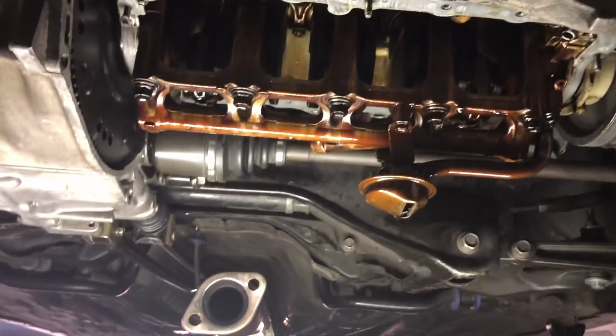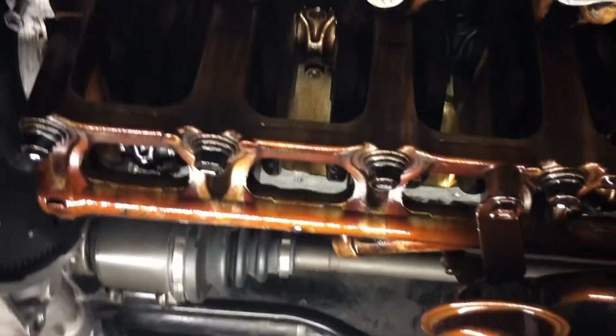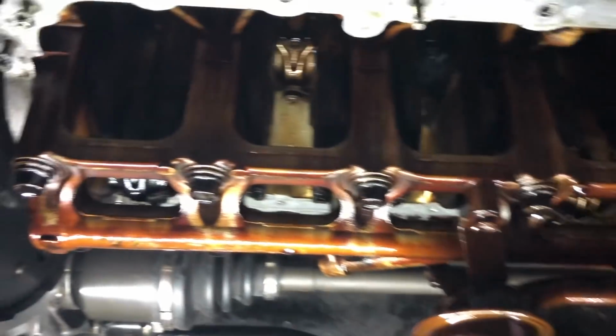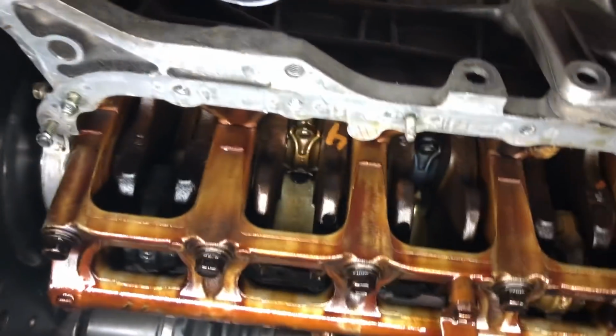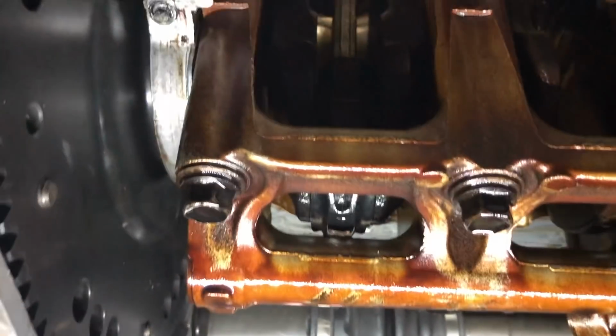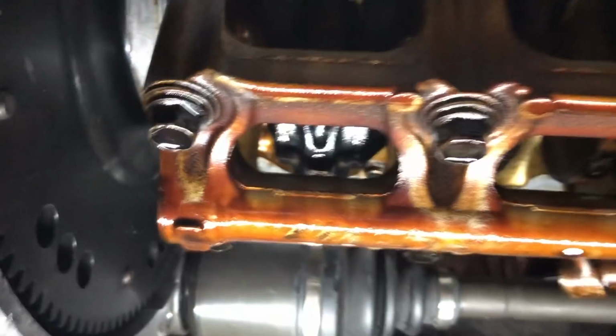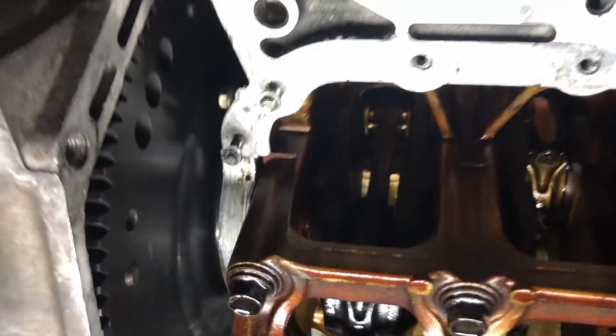Oil pan is off. I can see there is a little bit of metal in the pickup, but I don't really see much under here, but I don't really know what I'm looking for. So let's just take a peek.